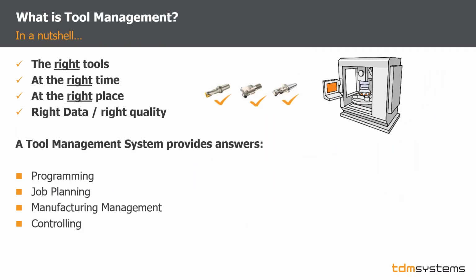Let's start with a quick recap. What is tool management? We discussed it a couple of times in the last webinars. In a nutshell, it's having the right tools, right time, right place, with the right data, right quality. So a tool data management system is a central database, a tool library, so to say, and the system provides answers for different areas. For the programmers, you have the parameters, speeds, feeds, history of the tool, availability of assemblies, components.